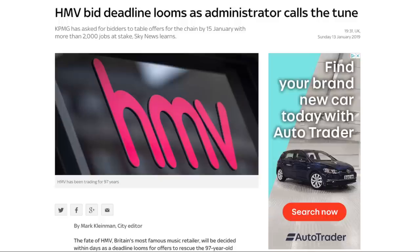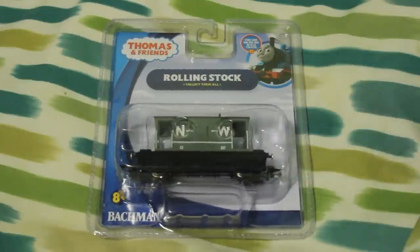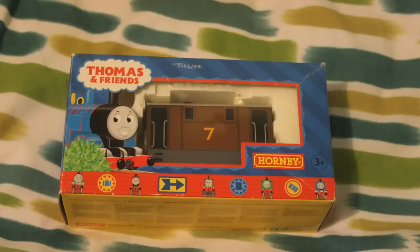But like I said, this is the NW brake van. I think the packaging's fairly okay, and it looks nice, but I don't think it's as good as the old Hornby ones, as I've said before.